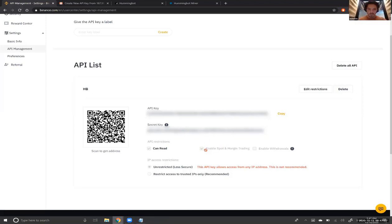Do I want to enable spot and margin trading? Although yes, it is enabled, isn't it? So yeah, it is enabled. By default, the API keys are created enabled.